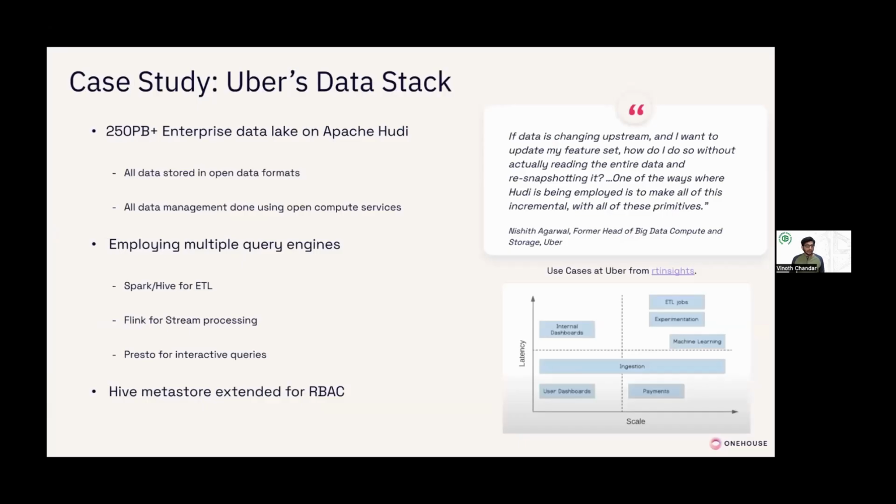First, Uber's data stack is interesting to study. They have a 250 petabyte enterprise data lake built on Apache Hudi, with all data stored in Avro or Parquet open data formats, and all data management is done through these open compute services. They employ multiple query engines like Spark and Hive for ETL, Flink for stream processing, Presto for interactive queries, and have a Hive metastore extended for access control (RBAC) as this extended catalog layer.